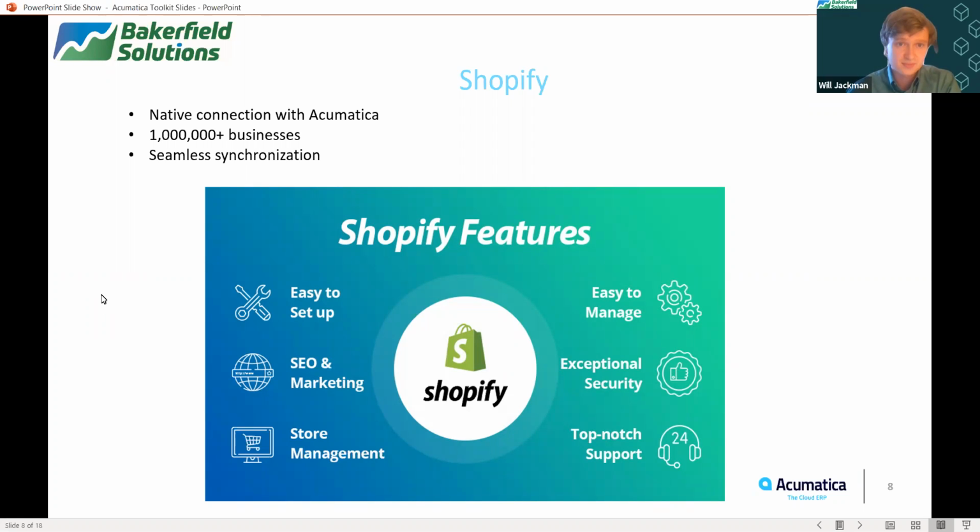And then one final thing I'd like to point out is that with the native functionality with Acumatica, the checkout process can be accelerated and is entirely customizable. So you can have a variety of payment options and shipping options, both of which are very key in the decision-making process now of buyers. So being able to offer that functionality is something that's critical.